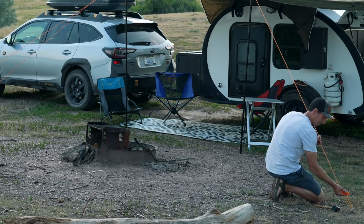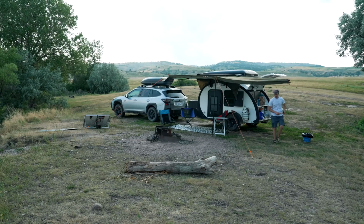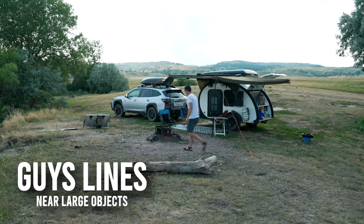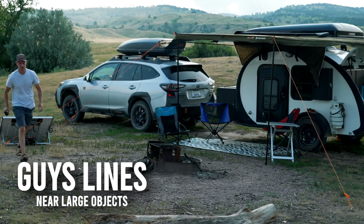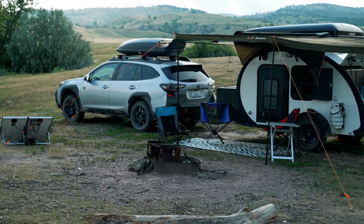Now here's a tip I've stumbled across, pun intended. That's your guy lines. Now we know our guy lines should go out at 45-degree angles. This is best practice. But what I find is that typically puts them out in the middle of nowhere of your campsite, and those tend to be the guy lines I trip over the most. So I like to stretch them towards large objects, next to the car, next to the solar panels. And the easiest way to do this is put those guy lines out and then move the larger items next to it when you're done.